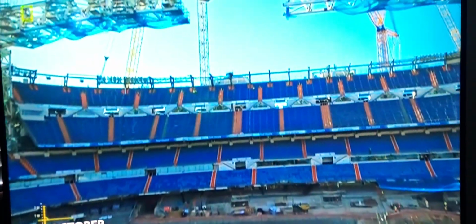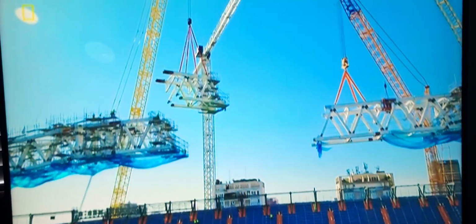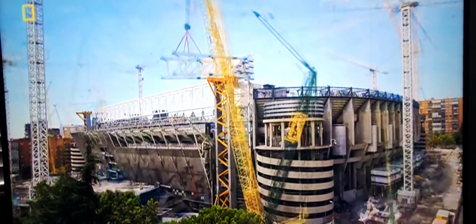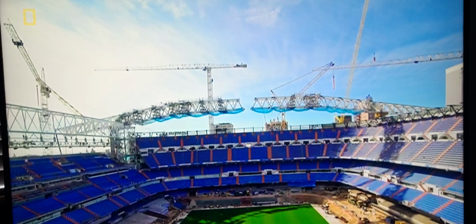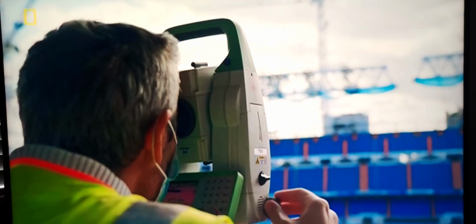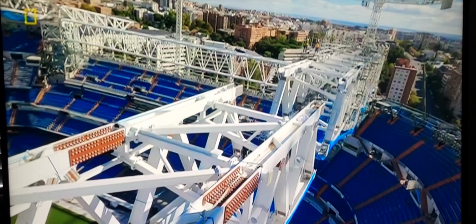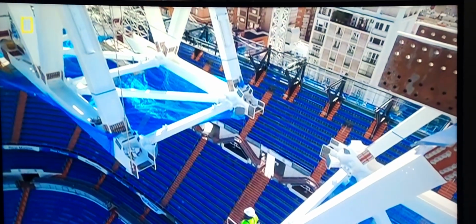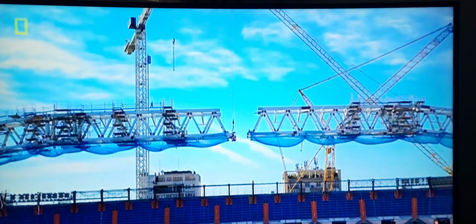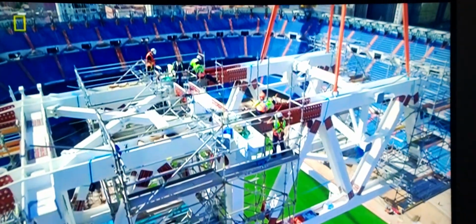Today is a decisive day. The hardest part of the assembly is joining the 2 halves, and there's no room for error. The structure arrived as separate parts, and were then assembled on either side of the stadium. Up top, there's only room for a handful of specialists. The 2 500-ton pieces have to be perfectly aligned, and all without occupying the playing field down below.